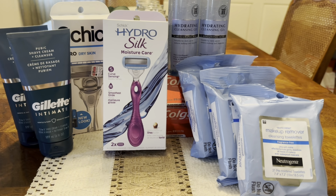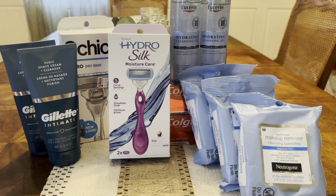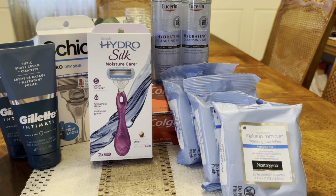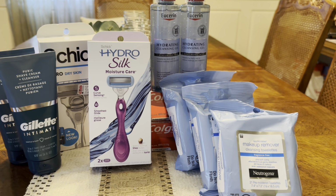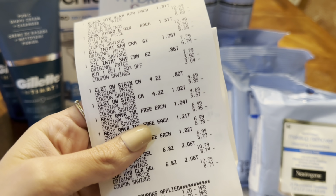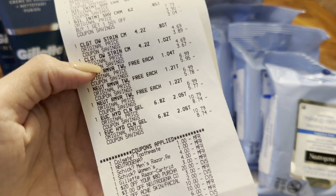Anyways, so today's haul right here. Can you believe that just this small amount of items right here would normally be a little over $80? That's insane, right? Okay, so obviously we did not pay that much, but we're gonna look at the receipt and then we're gonna talk final cost of all the items. So you can see everything right here on my receipt. We've got the razors, we've got the Gillette, the Colgate, the Neutrogena, Eucerin, all that good stuff.